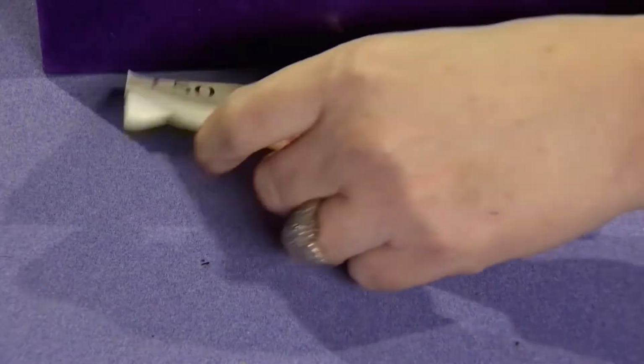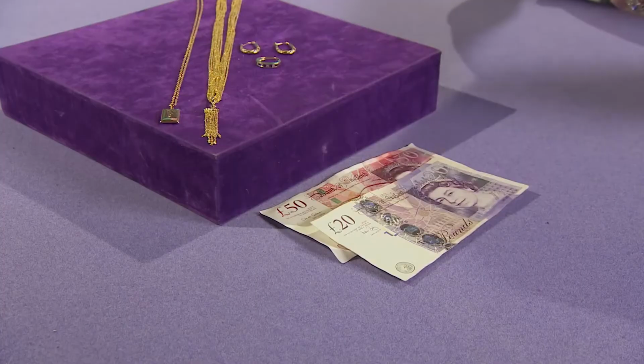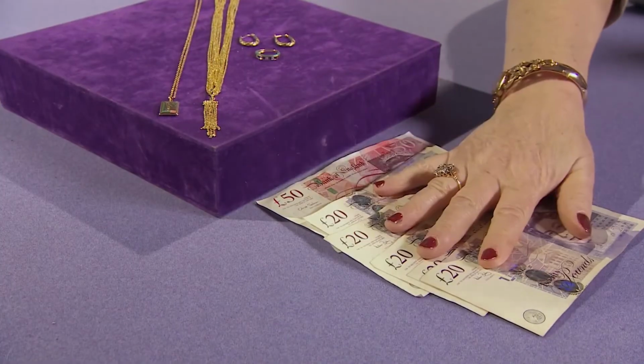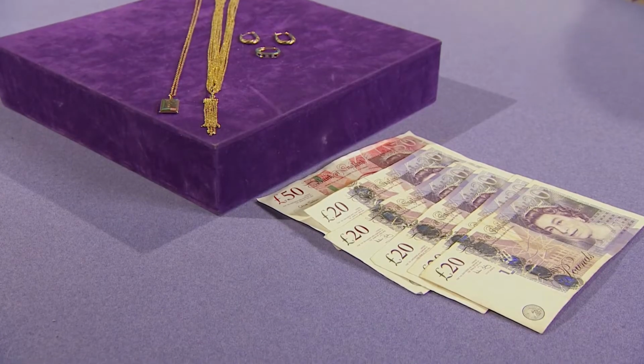I'm going to start off with that one, which is a really pretty colour, £50 note. Is that real? And I promise you it's real. Well, ish. 20, 40, 60, 80, £100. So it's £150, Sherry. A bit more. Why do you think I should give you a bit more? Because I know they're worth more than that. Ah, now we get down to it.